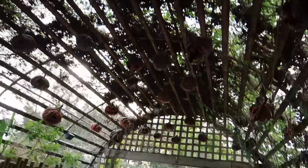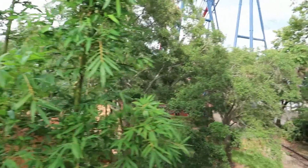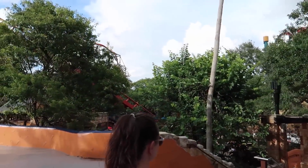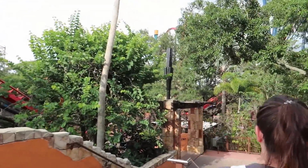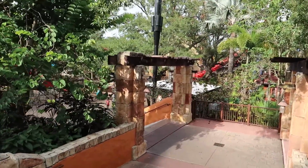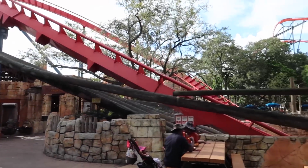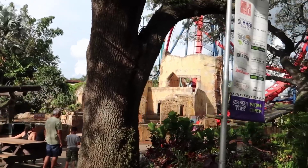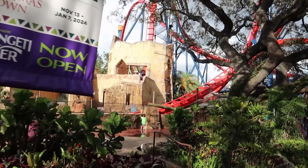Look at all these pumpkins up here. They are decorating really early for Hallow Scream. There's the train station down there. And then here's Shikra, which I was a little bit afraid of for a little bit. And then the last time that we came here, we rode Shikra, and then I enjoyed it. Honestly, I would not hate to eat over here at this barbecue smokehouse. I do enjoy barbecue, and theme park barbecue is generally not that bad in my opinion.